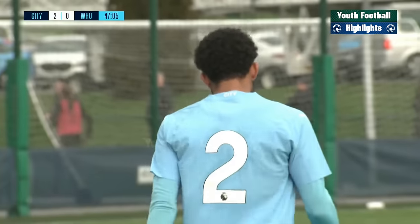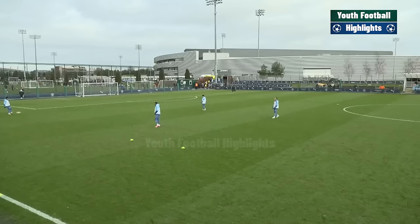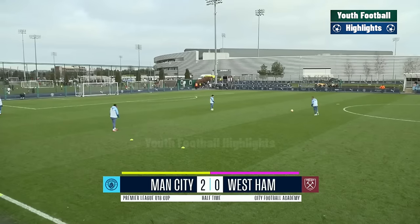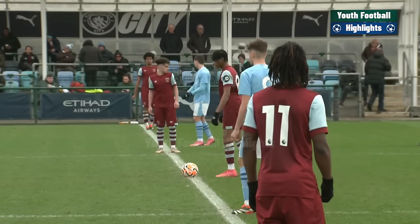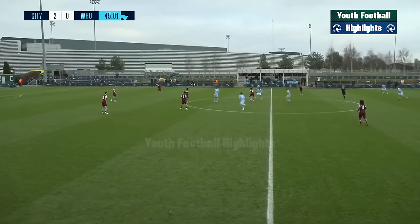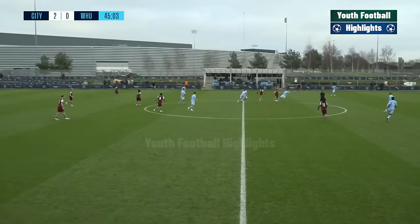Well, a really good first half for City, leading this Premier League Cup quarter-final by 2-0. Michael Okiki getting the first of them. West Ham were in the under-18 National League final back in May. They'll be hoping that they will not require extra time.